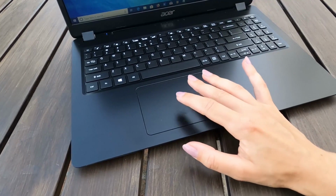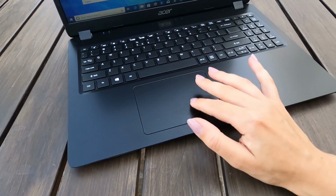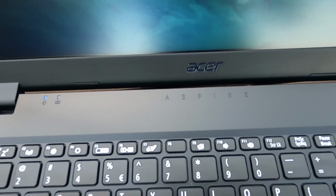Would I buy it? Potentially. The processor and RAM combo make it a strong contender, but the limited storage and S mode could be deal breakers depending on your needs.